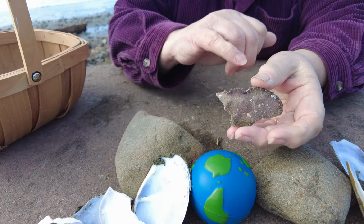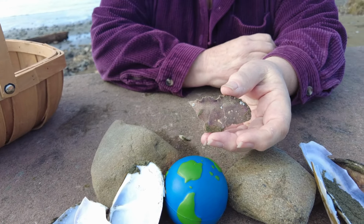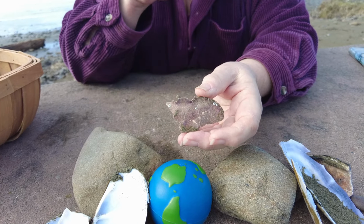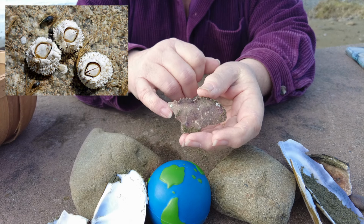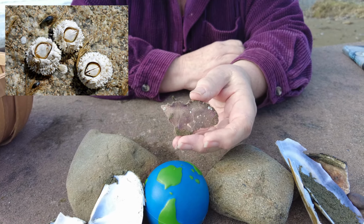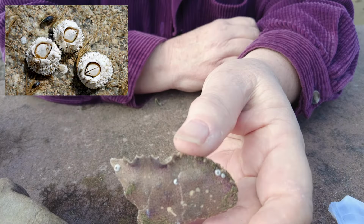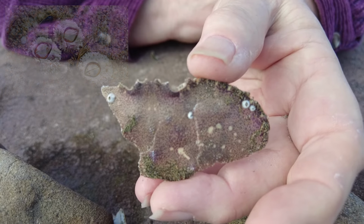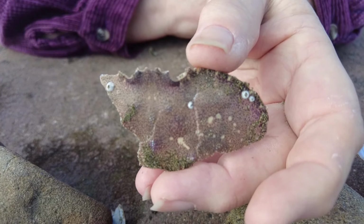This one is super cool because on the edges of it, it was old enough that barnacles, who when they're really small are floating in the ocean, attach themselves here. They're like, ooh, cool home. And they live there. Barnacles live by standing upside down and feeding their mouth, which is at the bottom, with their feet, which are at the top. The barnacles are super cool.